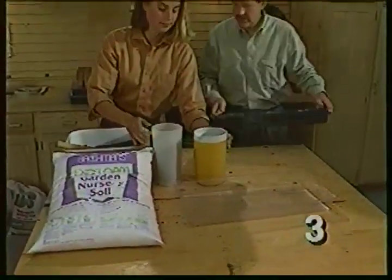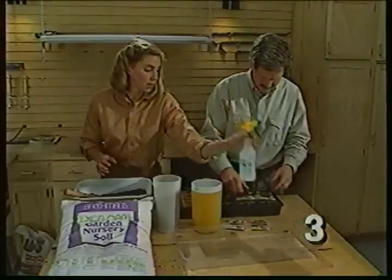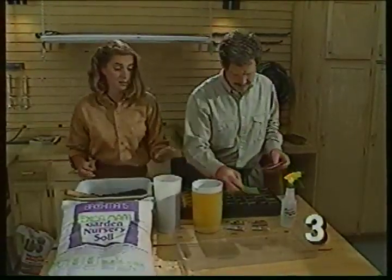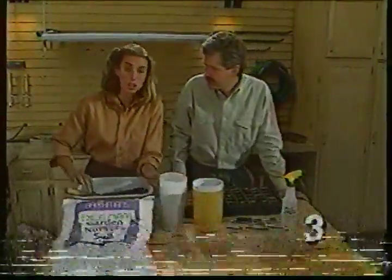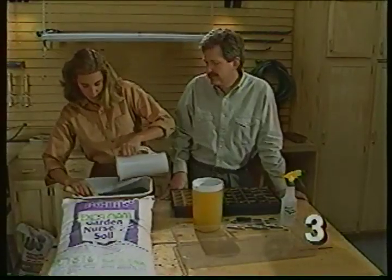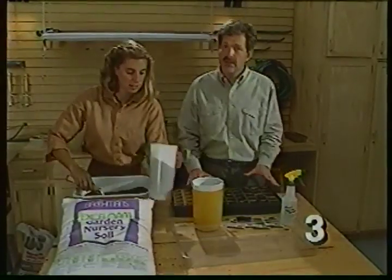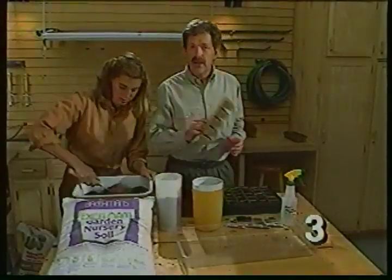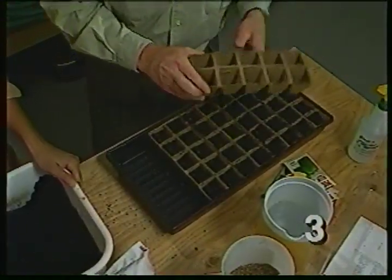And here's how it's done. All you need to start seeds indoors are some containers, the seeds, some water, and the soil. Just about any potting soil you find in a nursery will do, but it's a good idea to mix in some vermiculite with the soil to keep it loose for the new roots. The containers can be just about anything that will hold soil. These are made out of peat. They're handy because not only do you plant the seedling, but also the pot.